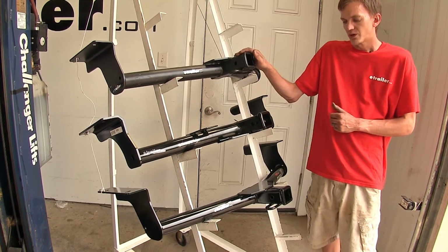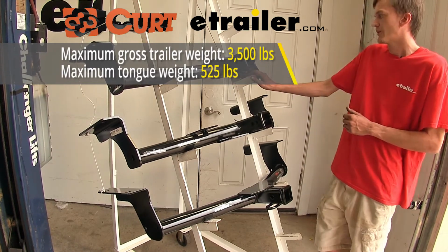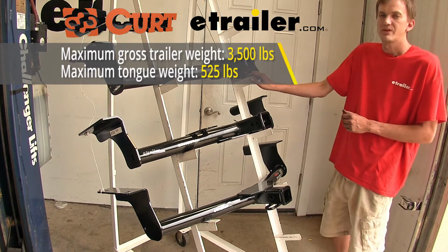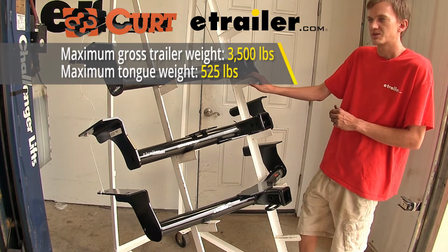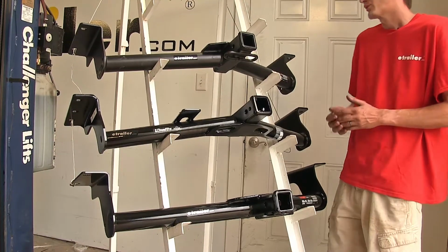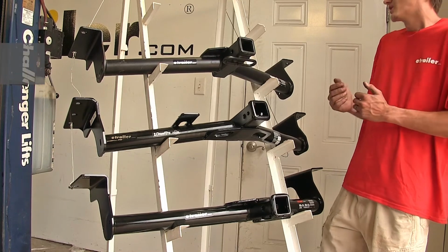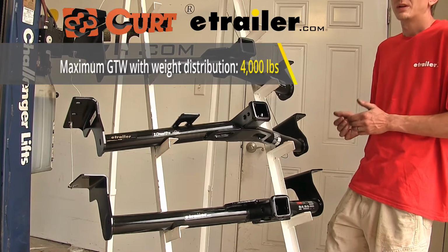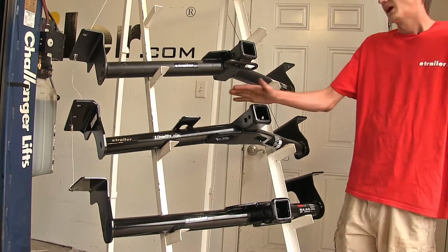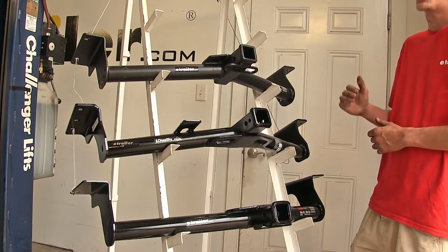Whereas with our e-trailer and our CURT hitch, these both feature a max tongue weight rating of 525 pounds and a max gross trailer rating of 3,500 pounds. They also support the use of weight distribution. Their tongue weight rating remains the same at 525 pounds. The max gross trailer rating, however, does increase to 4,000 pounds. So you can see how the Draw-Tite hitch here in the middle does have higher capacities all around.